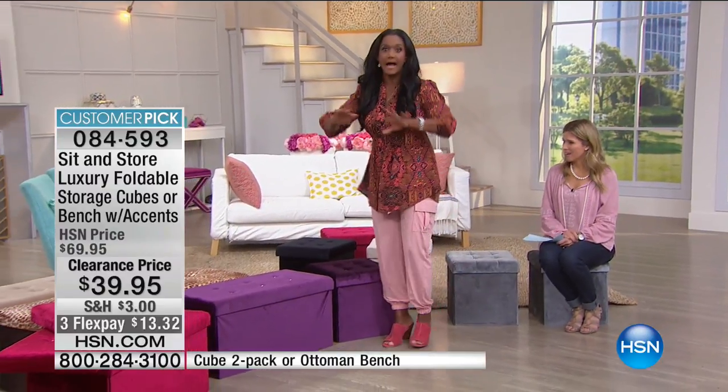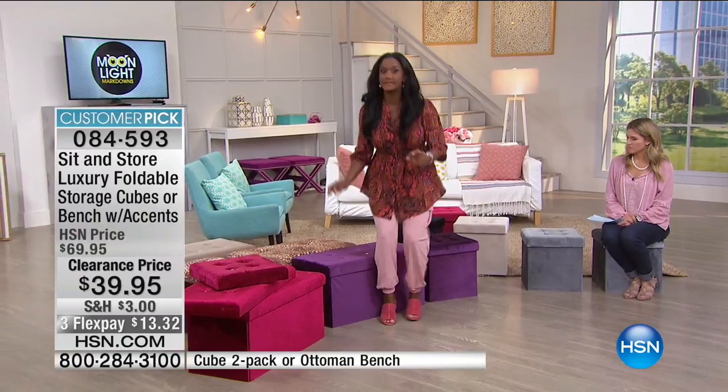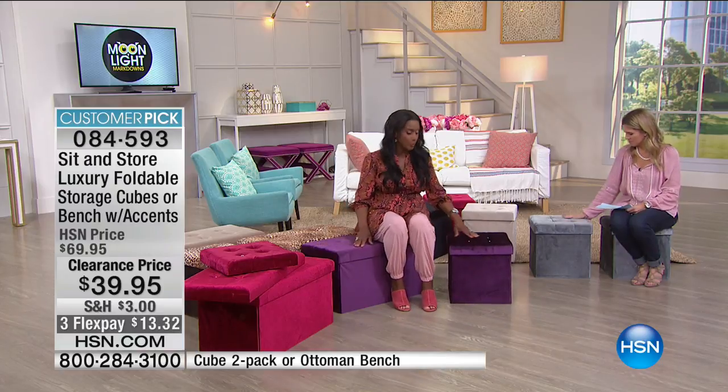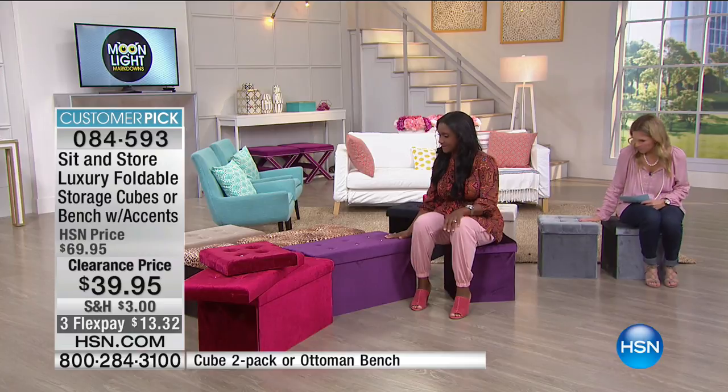So this is ideal for your bedroom, for the living room. You could put one in the closet if you have room in your walk-in closet. This is wonderful for keeping shoes and keeping all the extras. So remember, with the cube, you're receiving a set of two, but with the ottoman, you're receiving one.